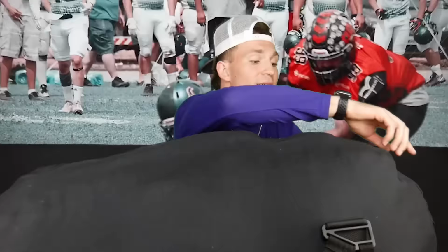So there might be some items in my gear bag that might not apply to you guys, but let me tell you, for all of you guys that play middle school, high school, and college football, I've got you guys covered. I've got a bunch of gear in this bag that you guys are gonna find relevant, as well as some new stuff that has just been put out on the market. So you guys are gonna find a lot of value. So with that, it's now time to dive into what's in my 2020 football gear bag.